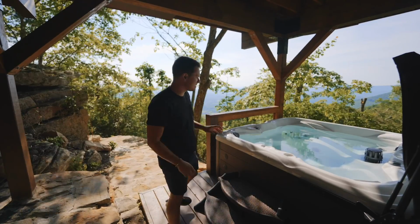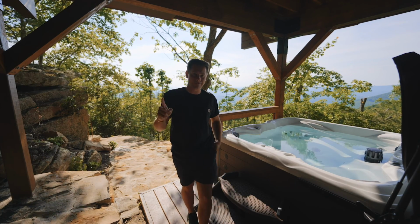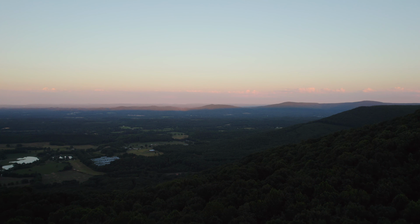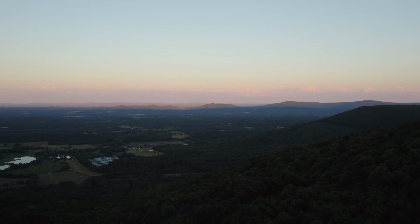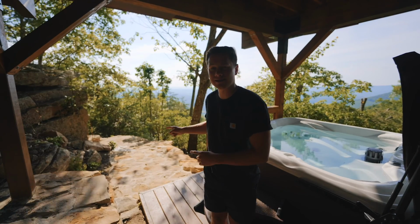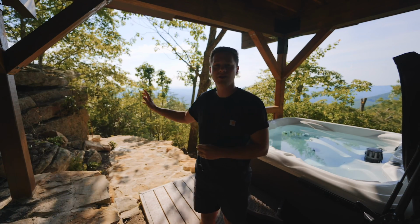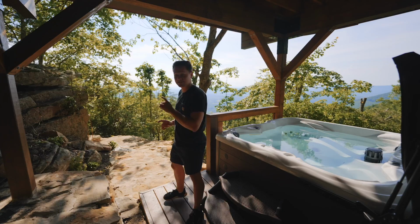Underneath this tiny house is your hot tub with one of the best hot tub views I have ever seen. If you look out past me through the trees is the beautiful view of overlooking for miles and miles. So this hot tub is so cool. Right behind me is another stone path that leads you down to a really cool feature as well. I almost tripped there. I'll take you down there.